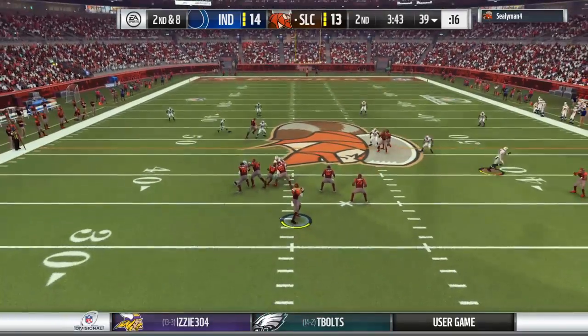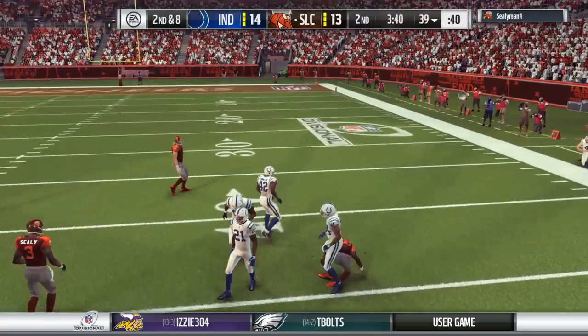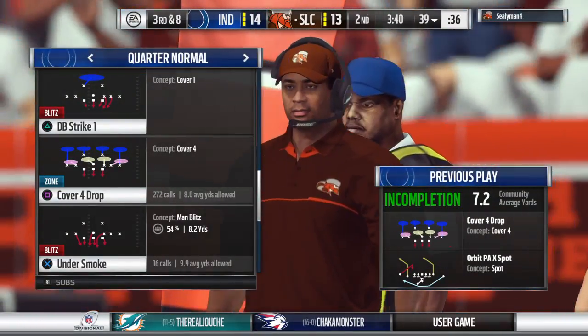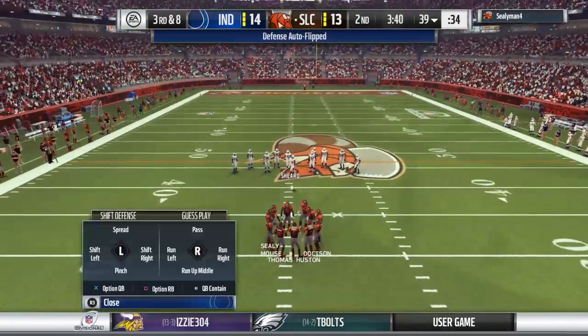On play action, they'll throw. He's got time in the pocket. And incomplete there. A nice hit. Jars the ball free and brings up 3rd down. So a 3rd and 8.